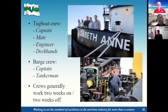It is a 24-hour watch system. I mean, we do not tie up at night. So when they're off for 21 days, they're off, but also when they're on, we're on working 6 and 6 watch, 24/7.